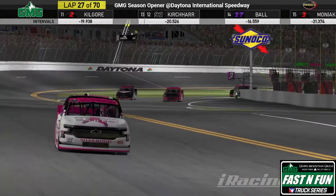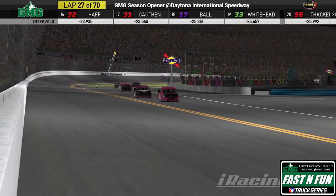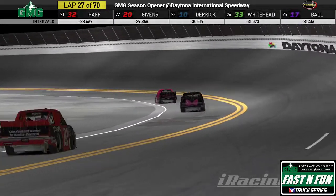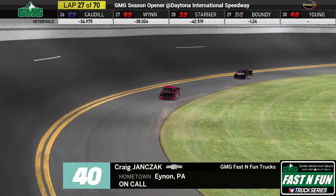Coming out of pit road first, it'll be Janzik, just barely eking this one by here. We'll talk from the Oval Sim Performance team right now as we bring in this Andy Fam. Janzik, you got the line, sir. The line is here, and so am I.